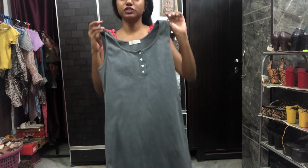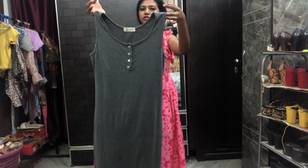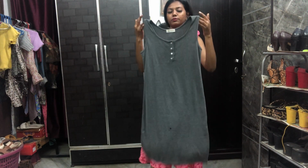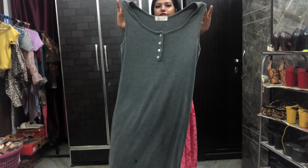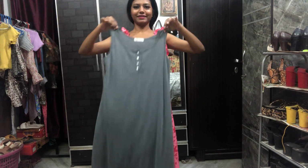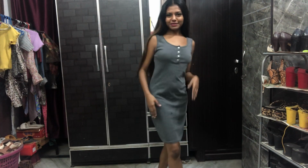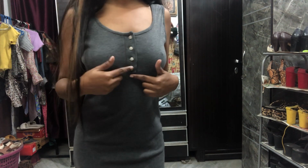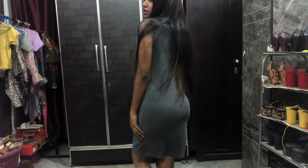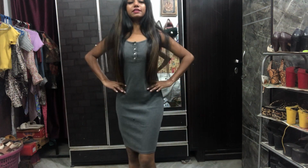So this is the first dress, and I got this dress from Lakshmi Nagar market. I'll just try this on and show you my clothes in this outfit. So let me quickly put this on. So here is this beautiful dress. Look at that, it has got really nice buttons. I love these type of buttons, very girly. Sorry for the nips. So this is the outfit.